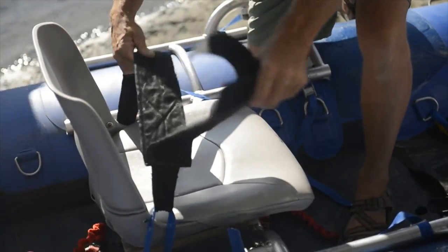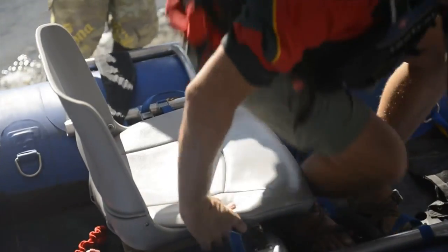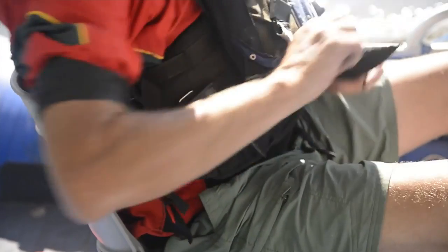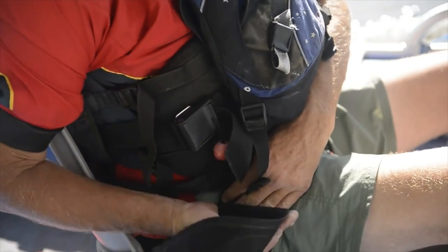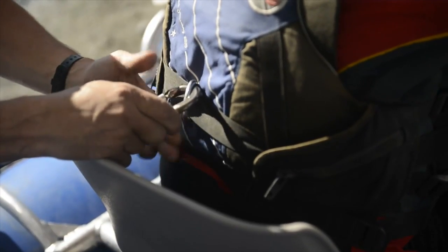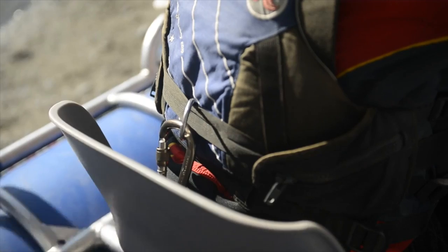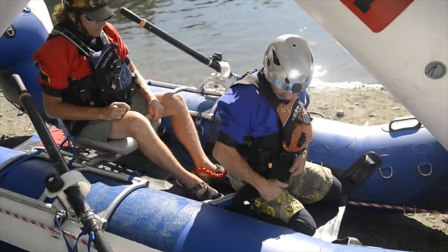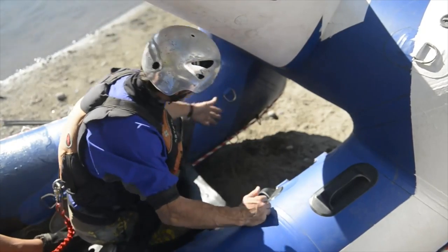The Creature Craft rescue system involves two rescue personnel. One, the actual rescuer, is in the front of the boat, and the other, the driver, is mounted in the middle of the boat. One of the most important features of a Creature Craft rescue craft is that it is an extremely stable platform. Very difficult to ever turn on its side.